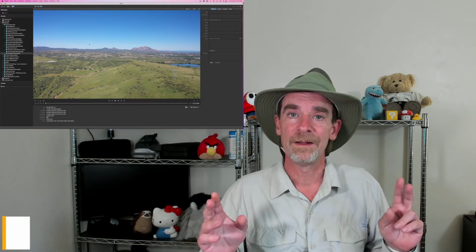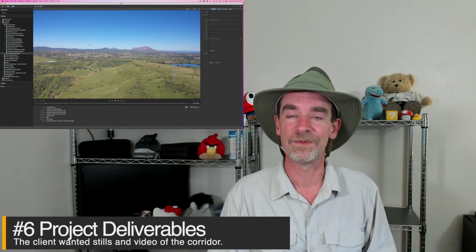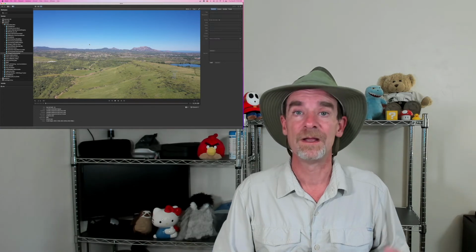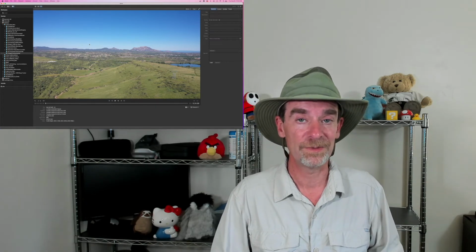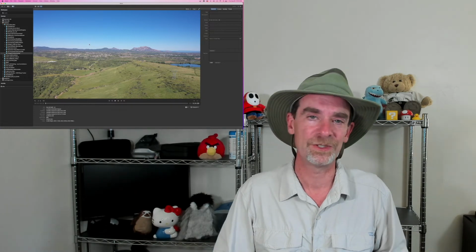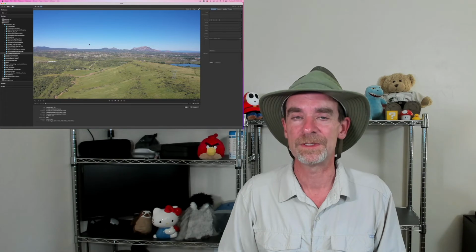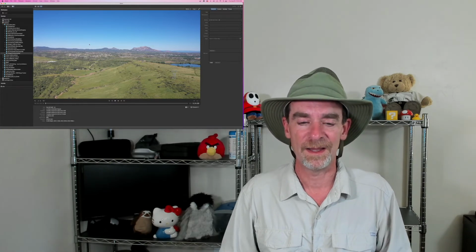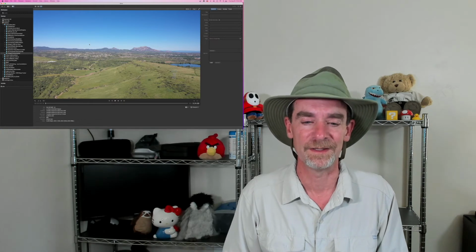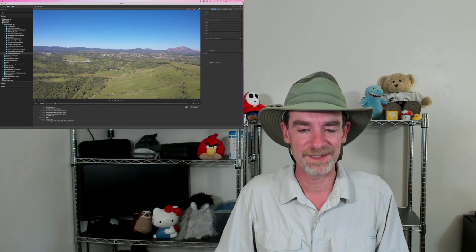So every project is different. This request was for video and for stills, not for orthomosaics, not for two-dimensional or three-dimensional modeling, not for time-lapse. We're showcasing this corridor for a public hearing so that people can see where the corridor is and have informed input about the Sundog connector. So the scrubbing through all this is my next big part.